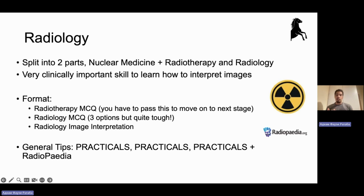Then you actually have radiology itself, which is all about image interpretation. It's called imaging diagnostics actually. So you're given an image and you're expected to know what is going on basically. And like I said before, it's a very clinically important skill, because you're going to be in hospitals. Like I was in hospital not too long ago in the NHS, and I was asked, what is this X-ray of the lung showing? What's going on? What is the potential diagnosis? What could this tell us?